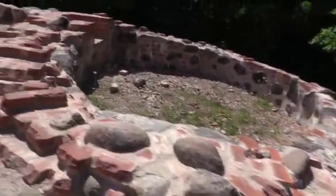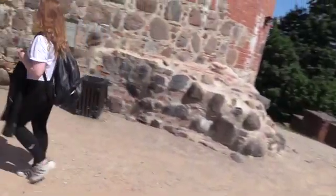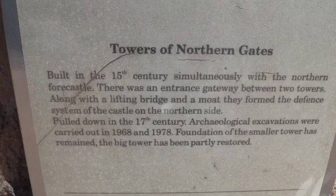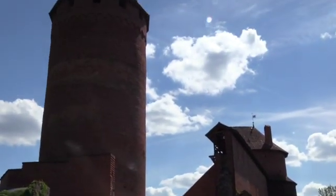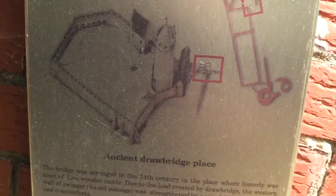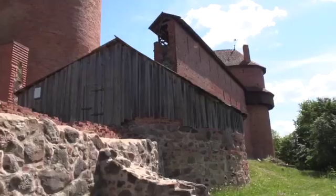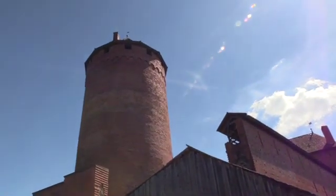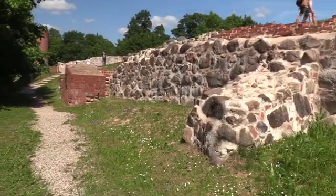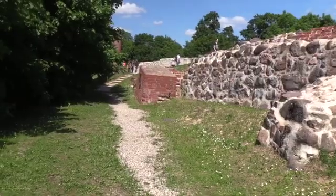Stub of earlier towers, there being the ultimate remaining tower. And here another one we're walking past, all rebuilt. This is apparently a portrayal of where the ancient drawbridge was in the 14th century. These stub walls or buttresses were built to support where the moat gate was, although I don't know how you have a moat up on top of here, so I don't know what they mean. Probably it means a large ditch.